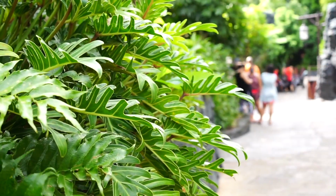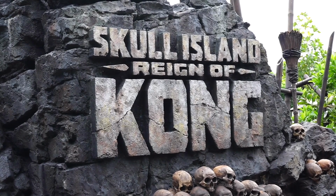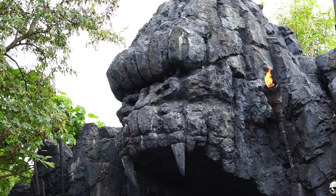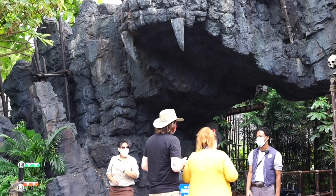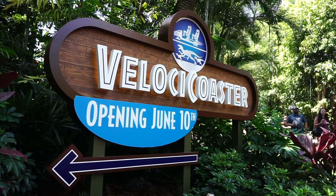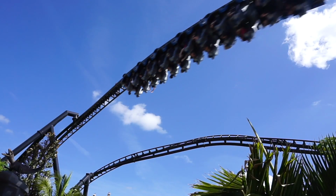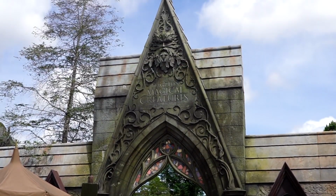But I must say that no matter how you tour this park, you will probably wait an hour for at least one attraction in the middle of the day, especially this summer. That is, of course, unless you have the Express Pass. But if you don't, in my humble opinion, it's best to start and end your day with Velocicoaster in Jurassic Park and Hagrid's Motorbike Adventure in Hogsmeade.